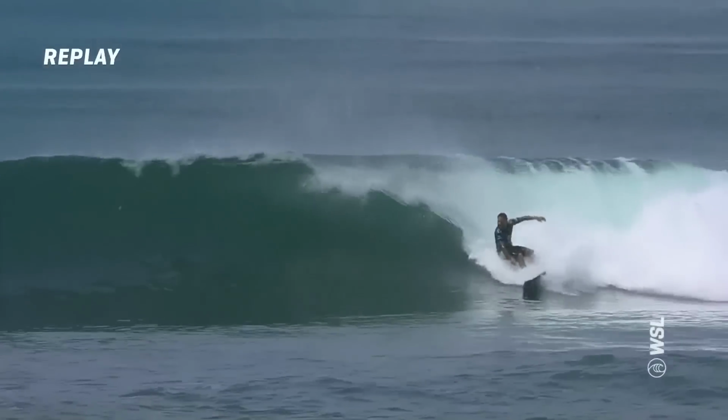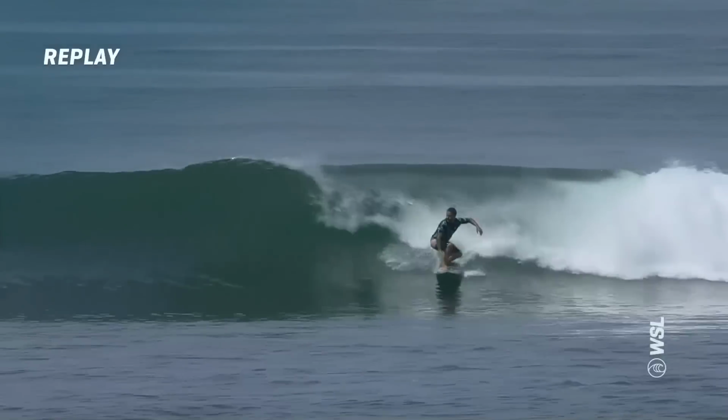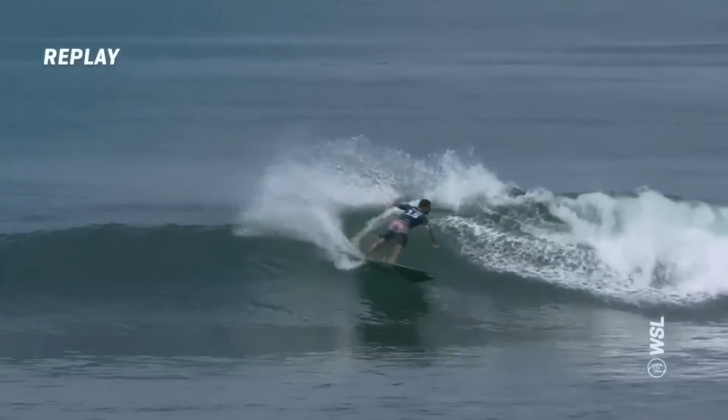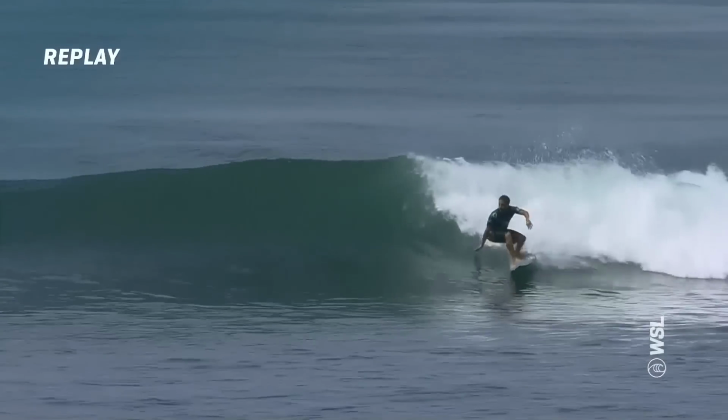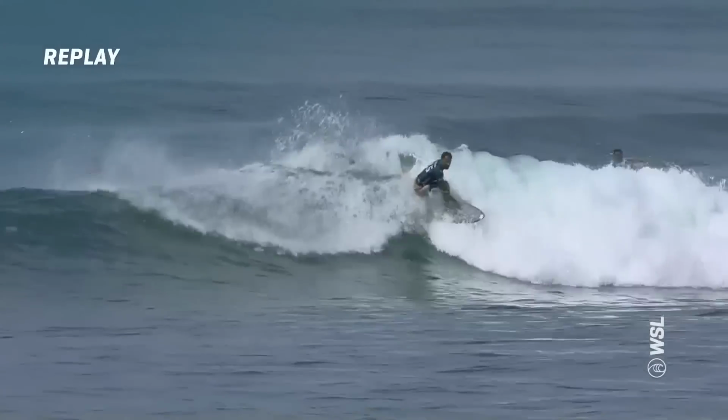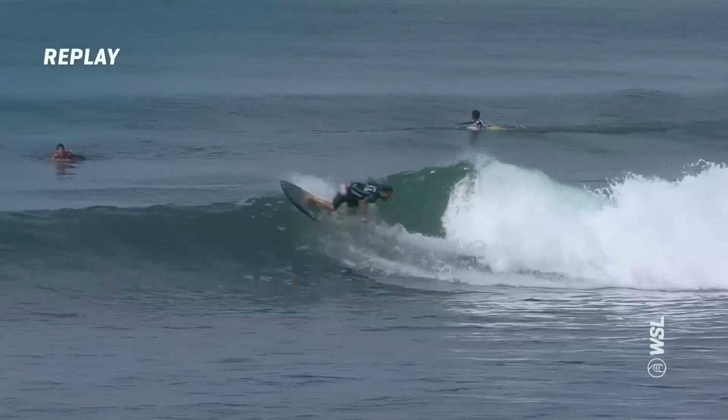Yeah, taking no time to get busy and making the most of that wave, because he probably watched the heat before and whoa, progression straight away on that second maneuver. But yeah, I think he probably took note on that heat being so slow and he wasn't going to let a wave go through unridden. So pretty smart decision by Italo.